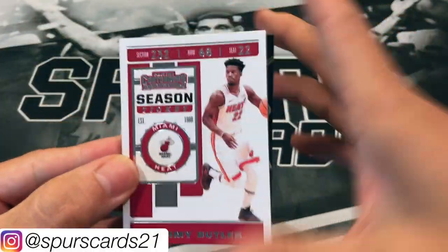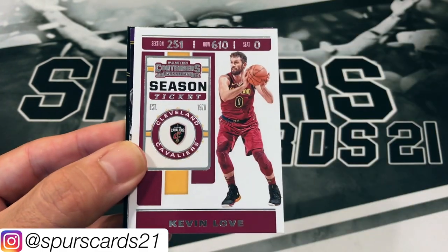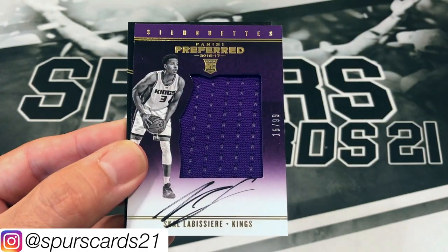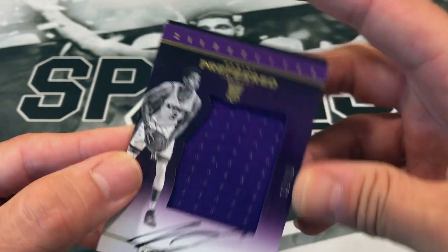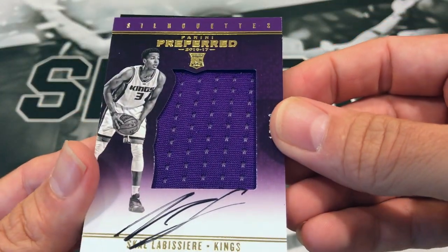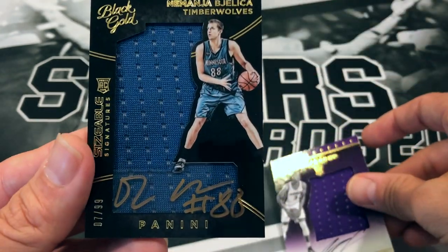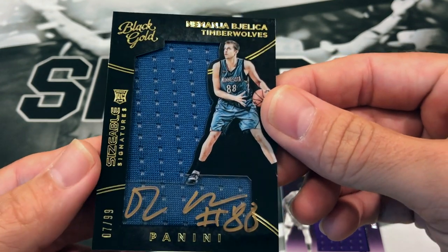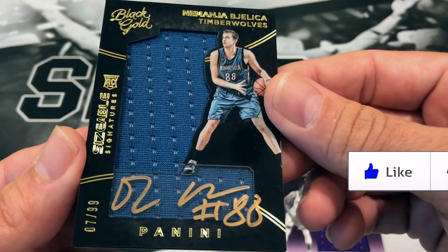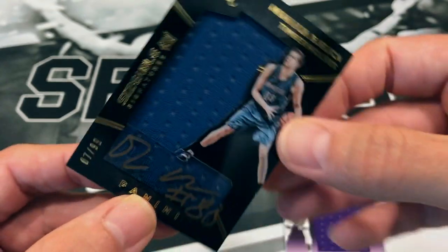Let's see what we got here. Jimmy Butler, Aaron Gordon, K-Love. Ooh, look at that. Scott Lavassier, numbered out of 99. Chunky patch. Wow. Ooh. We have a Nemanja Bjelica, black gold. And that is numbered out of 99. Nice.